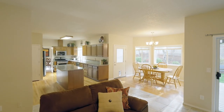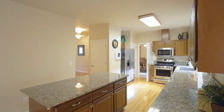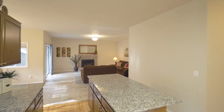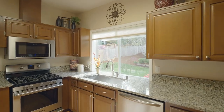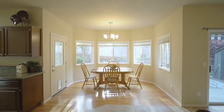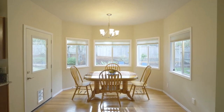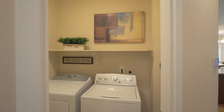The kitchen is well appointed with slab granite countertops, an island with storage, stainless steel appliances, a full pantry closet, and tranquil views. The generous eating nook offers a bonus vista of the peaceful backyard. The main level full bath has a walk-in shower for convenience.